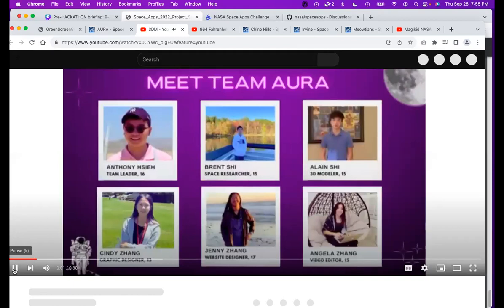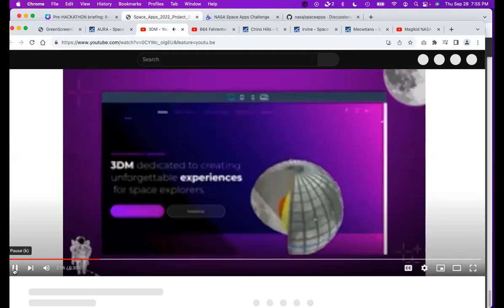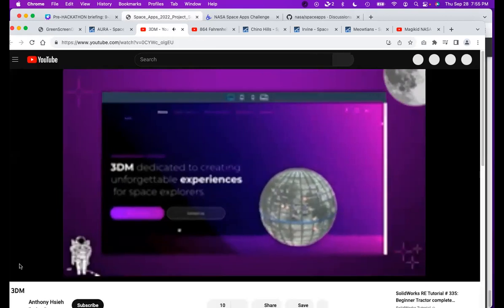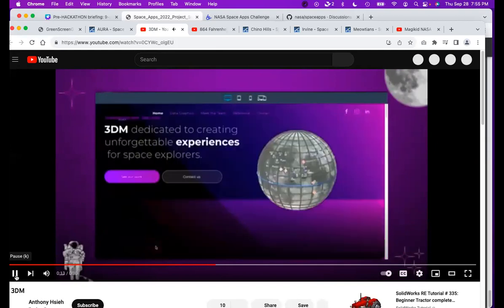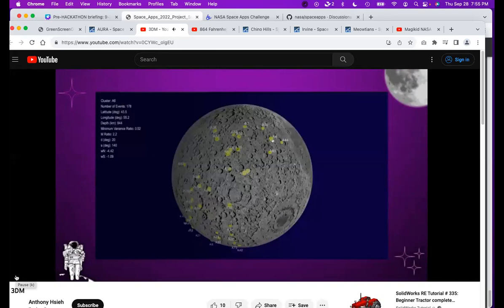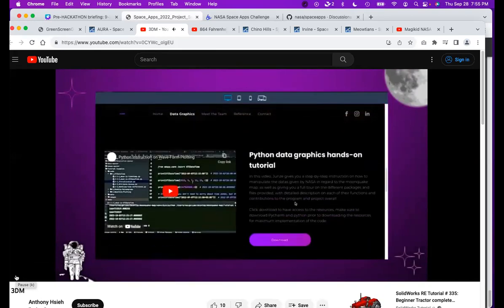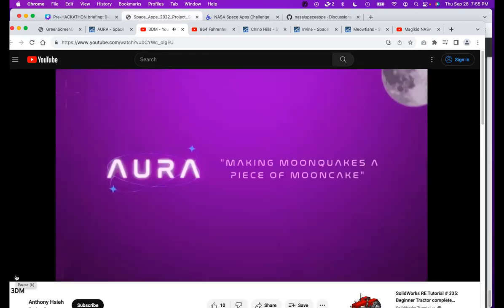We're interested in 3D modeling and data analysis. So we created 3DM, the world's first interactive 3D moonquake map. It can plot moonquakes as well as display their type and magnitude using data graphing. It contains the surface as well as the internal structure of the moon to show deep and shallow moonquakes. 3DM can be viewed in 3 forms: a Python plotted map, a digital globe, and a VR interactive experience. The digital globe is an interactive 3D moon. Our Python data graphics function provides single and multi-channel plots, and we even provide you with a hands-on tutorial. In the future, 3DM can help space agencies plot and analyze moonquakes from anywhere.